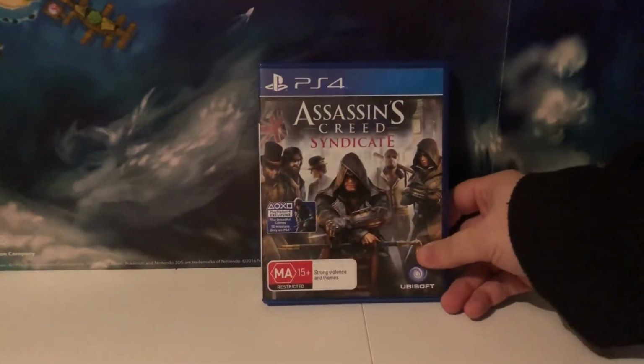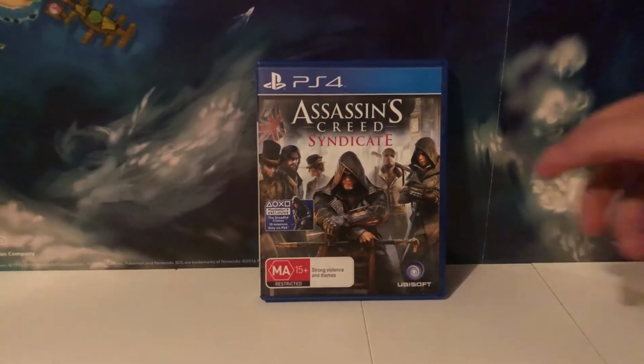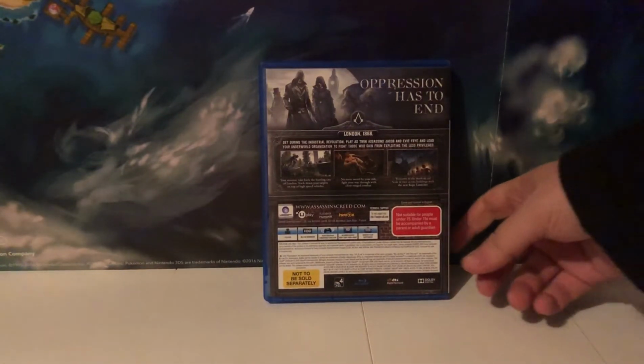Assassin's Creed Syndicate, and as you notice I said Assassin's Creed Origins, but you don't see the game. It's because I've got it on the Xbox One. It came with the console. I haven't yet bought it for the PS4, but I do want to. I haven't played Syndicate yet, so if you guys think it's a good game, let me know.